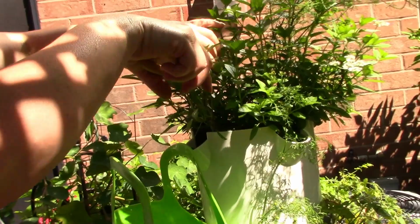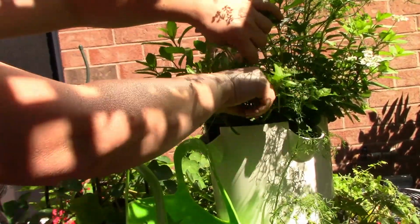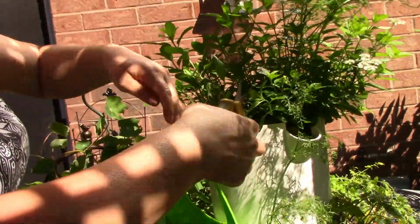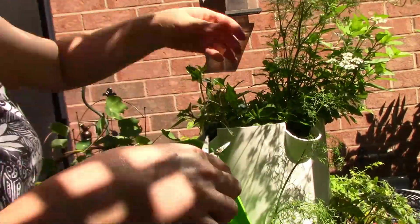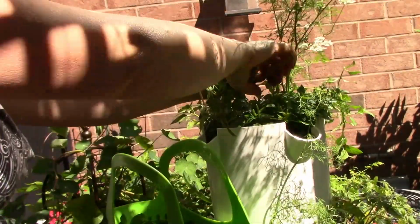$4.75. We're going to just come in and harvest some mint. This is pineapple mint. I'm going to cut it way down because it grows like mint. And I'm going to harvest a little bit more mint and then we're going to weigh it.